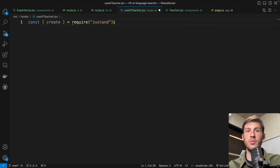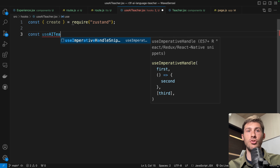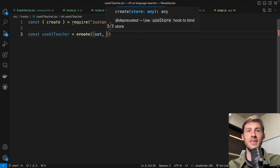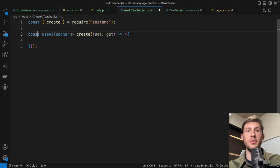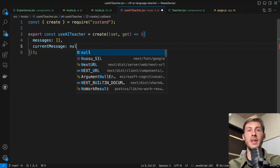We use create from Zustand, and you will see how simple it is. So const use AI teacher is equal to, and we use create, and we have access to set and get, and we create our store here. We need to be available everywhere, so we also export it. And this is our global store. So we need to define the different variables and actions, and we are sure they will be synced throughout all the application. So what we want is the different messages we will get from the API. So it's an array of messages. We also want to show the current message, which is the one that will be played, set it to null.